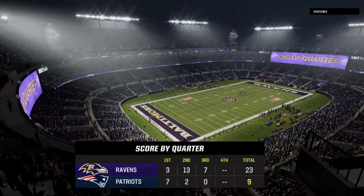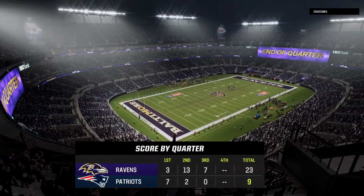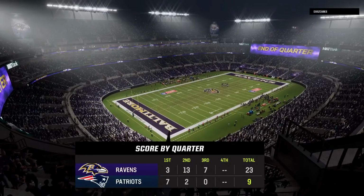One quarter remains here on a Sunday night. This is the National Football League on EA Sports.